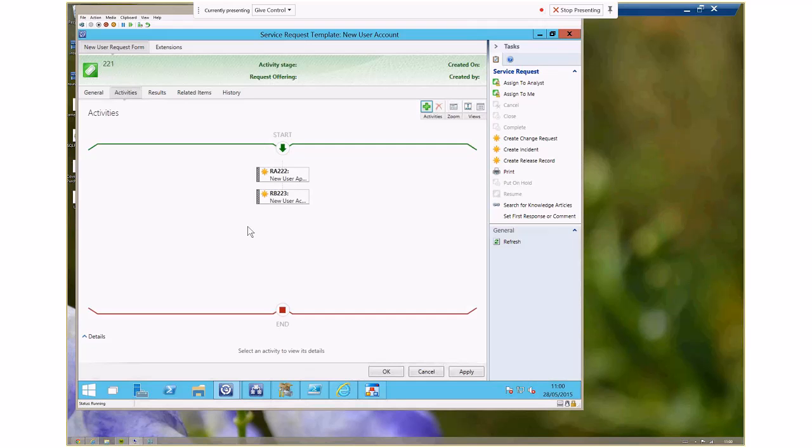Once we've actually approved it, then we're going to go, so this step here is an automated step, again using Orchestrator. We'll see how that works.